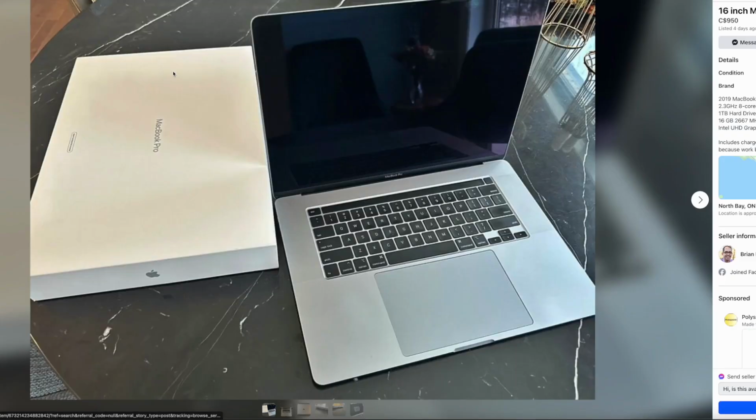Anyways, let's take a look. So, this is a 2019 16-inch. This is a MacBook Pro, of course. 2.3 gigahertz, 8-core Intel i9. Retina display, 1 terabyte SSD, 16 gigs of RAM, but 16 is better than 8. And these things always came with 16 gigs anyways as base. But this would go to 64, but it's not upgradable, nor is the drive. It's all soldered on stuff, so keep that in mind.